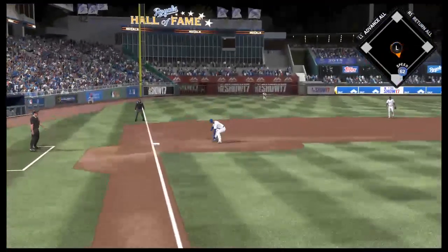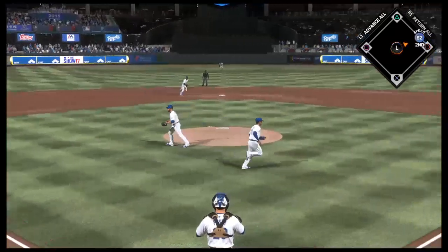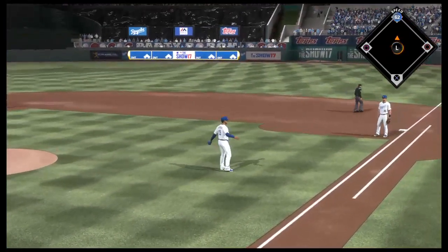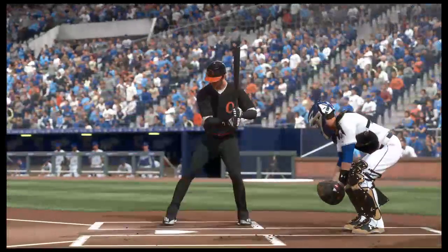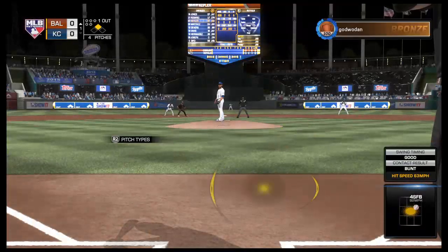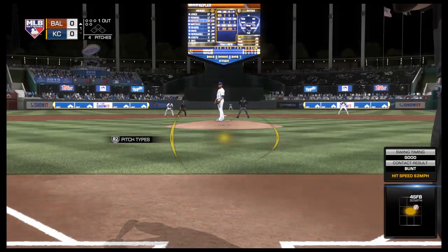Bunt attempt, but this one might have too much on it. Cuthbert scoops it up. And he'll pull into second with one away. Coming to the plate now, Max Kepler. And he could give his guys an early lead if he can come through.